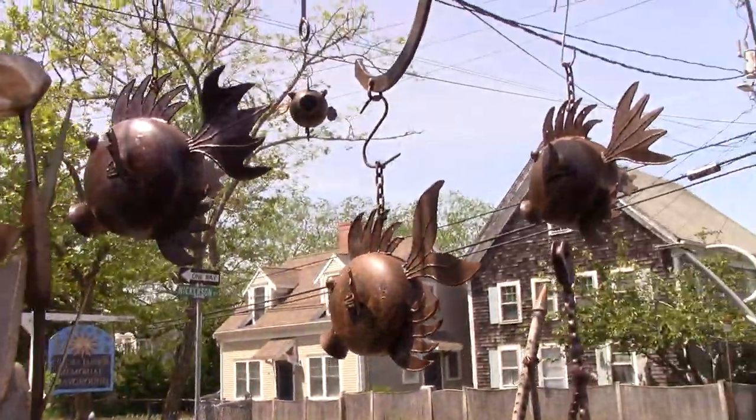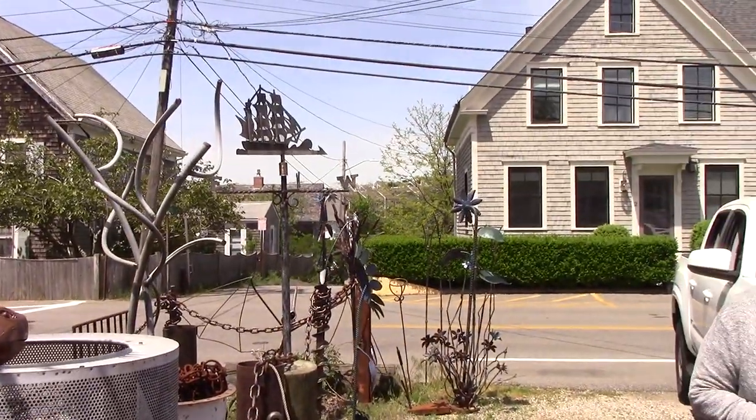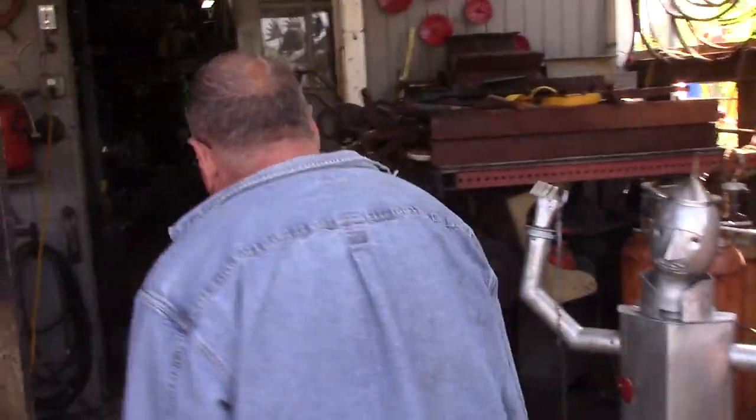And before it was a metalworking studio, it was part of the fishing industry. I have a photograph inside I can show you. Let me grab it real quick. The building goes back to about 1850 or so. And this is us here. Sorry about the glare.